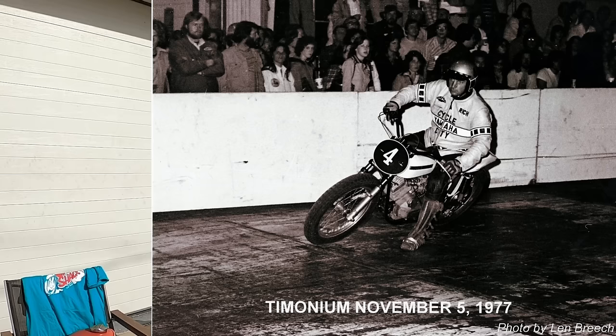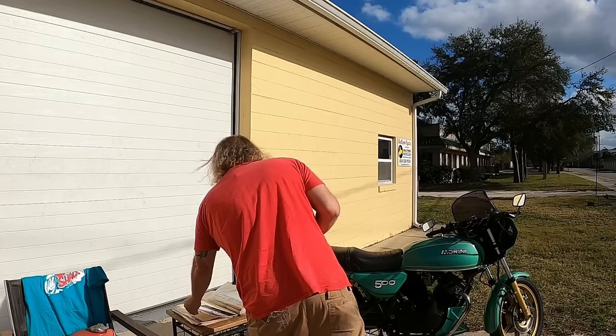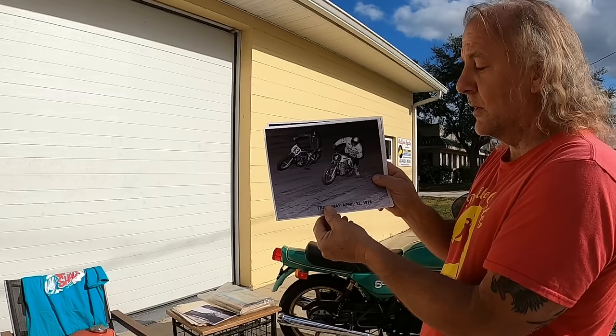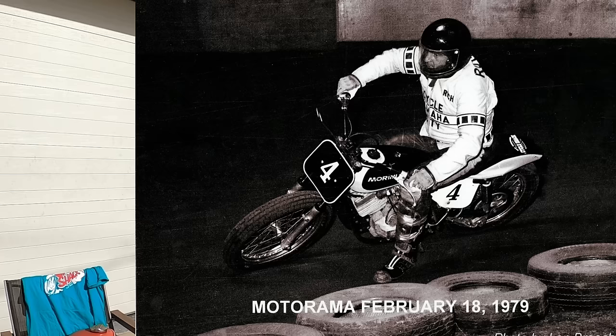And this is a picture from 1977. This is Rich, I think you pronounce it Rogie. This is at Timonium. That's an indoor track. He's on that bike. And here he is again, Rich Rogge and the late Jim Sutter. Jim was a good racer. He's not with us anymore either. This is 78. Another shot of Rich in 79.